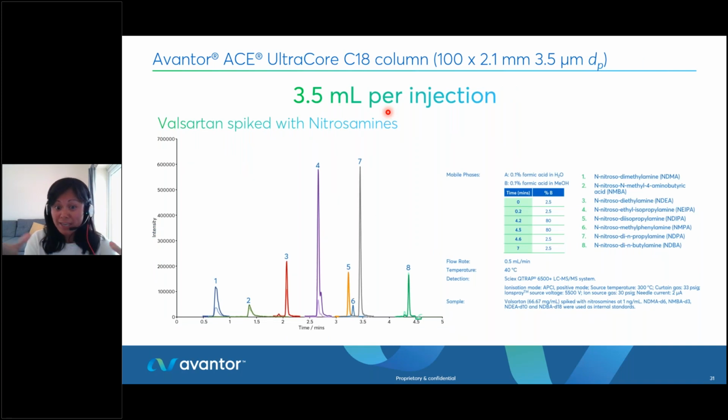Another application, which is actually a really hot topic for the pharmaceutical industry at the moment, is the example of nitrosamines. And here we've got valsartan spiked with nitrosamines, and making this column selection decision with SPP from our Ultra Core range, C18 type column, 10 centimeter in length, narrowbore internal diameter, and relatively larger particle size, but still smaller compared to 5 micron, but larger compared to the 2.5. It's great. It still satisfies the application with only 3.5 mLs of mobile phase solvent used per injection.